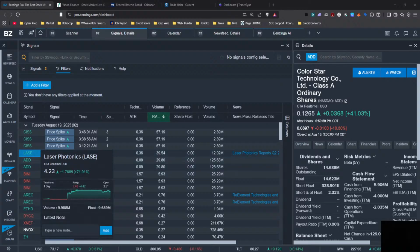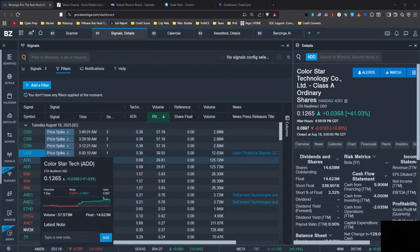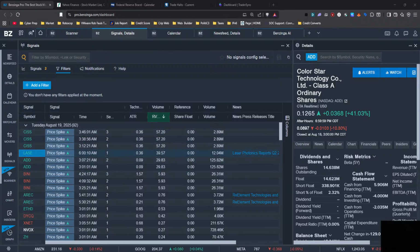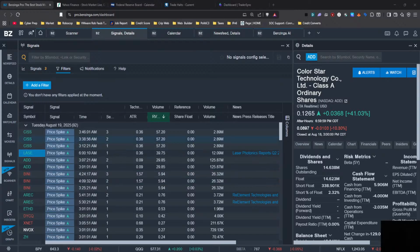That's $4.23. We also have CISS, ADD. All of these are sucking up some volume, and then Benny down there as well. CISS only has 2 million shares. Lace has 12 million. ADD has 126.